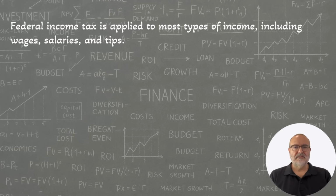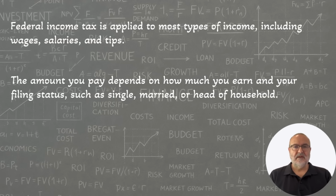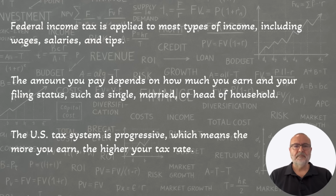Federal income tax is applied to most types of income, including wages, salaries, and tips. The amount you pay depends on how much you earn and your filing status, such as single, married, or head of household. The U.S. tax system is progressive, which means the more you earn, the higher your tax rate.